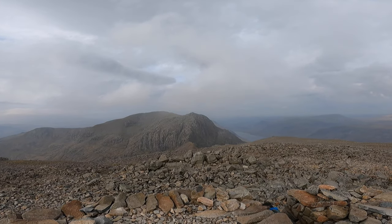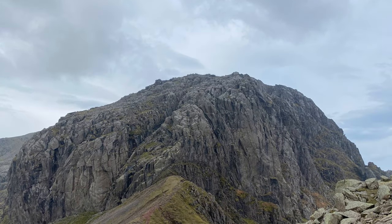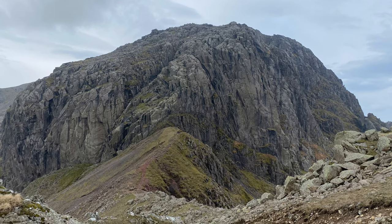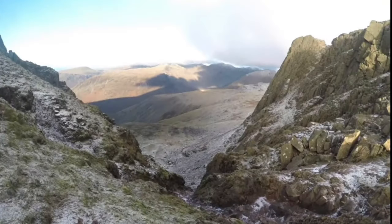So you've just bagged Scafell Pike, and you also want to bag Scafell, and Scafell is the peak just in front of you there. So you make your way over to there, and to your right-hand side, you will see a little gully down the side, and that's called Mickledore Gully, and this is what Mickledore Gully looks like.